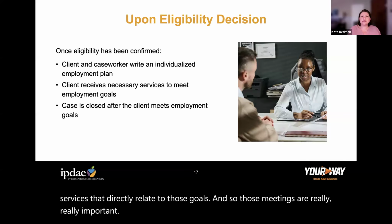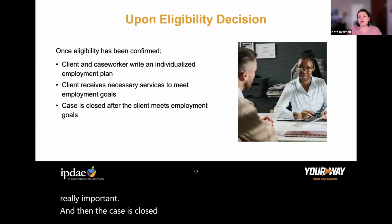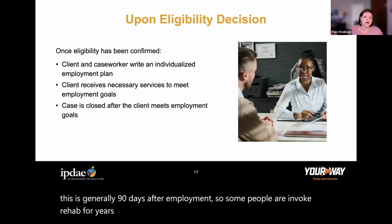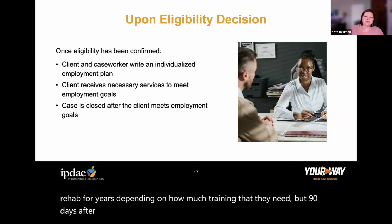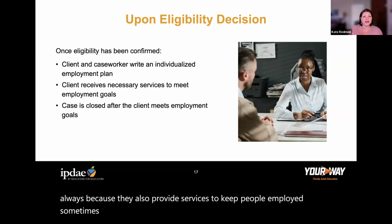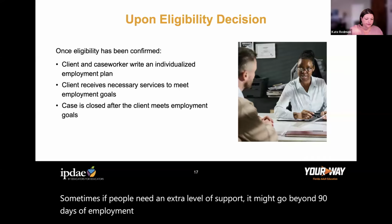And then the case is closed after the client meets employment goals. Now, this is generally 90 days after employment. So some people are in Voc Rehab for years, depending on how much training that they need. But 90 days after employment is generally when they try to close the case, but not always, because they also provide services to keep people employed. Sometimes if people need an extra level of support, it might go beyond 90 days of employment in their career goal there.